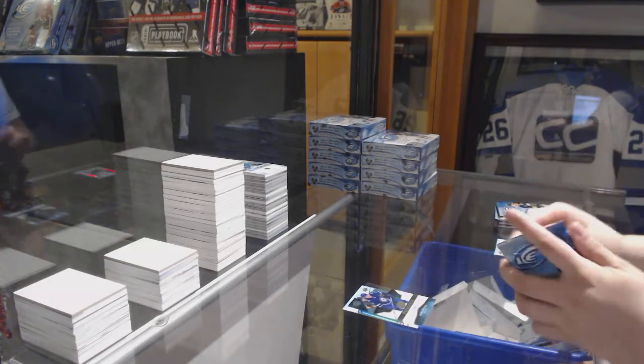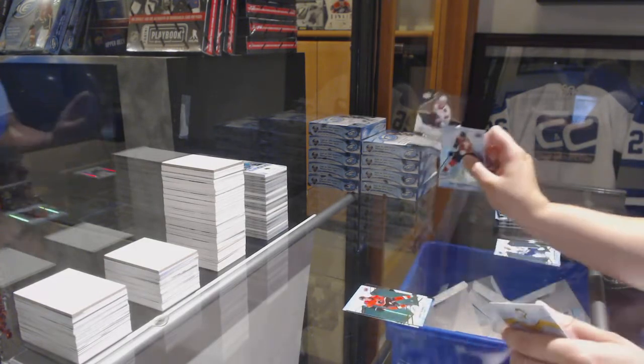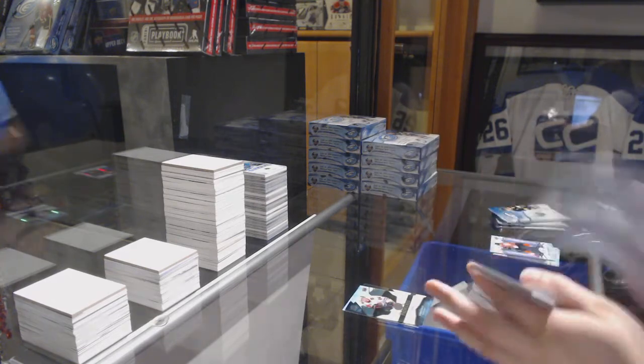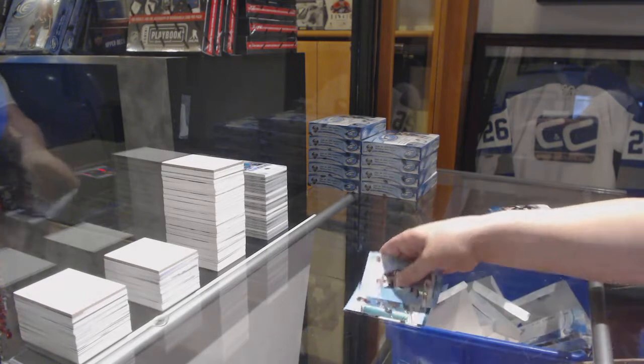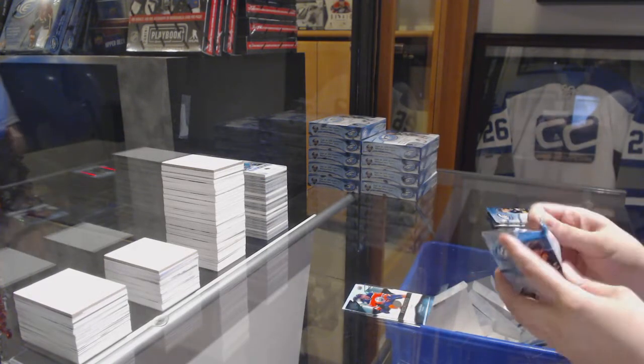Rookie number 999 for the Jets, Mason Appleton. Green for the Flames, Sean Monahan. Number to 499 for the Blackhawks, Dominic Cahoon. Green for the Sharks, Brent Burns. Number to 999 rookie for the Oilers, Ethan Bear.